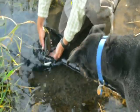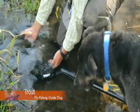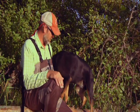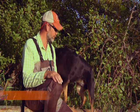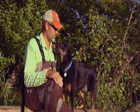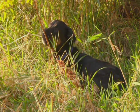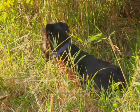What do you think? You found a fish. What do you think, bud? Excited? You want to say hi? Say hi to the fish. This is my dog Trout. Trout's what, 7 years old now? Almost 7. He's my fishing companion. He's been with me since he was a puppy. I was doing fisheries biology work when I first got him, and got to train him on the river, and he's been with me ever since. Say, I love you. Well, it almost sounds like I love you. I love you.